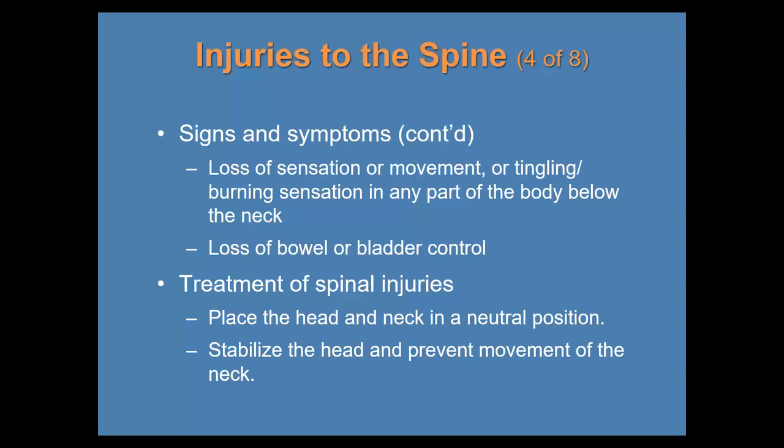So again, signs and symptoms: loss of sensation or movement, tingling, burning sensation in any part of the body, in the neck, things like that. Loss of bowel or bladder control, any of these could be possibilities. And this is any part of the body below the neck. Some of those are, again, pretty indicative of those types of spinal cord injuries.